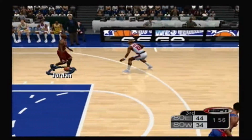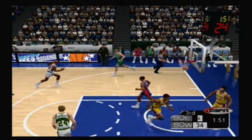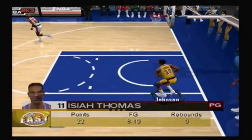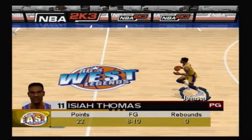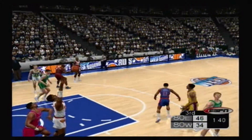Malone throws it in. Passes it. I got it. Thomas gets aggressive. Gets the bucket and his 7th point this quarter. He's got 22 total. That's a big bucket, and better yet, it puts some serious space between these two teams. You want to hold that lead steady or open it up if you can.